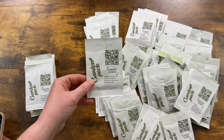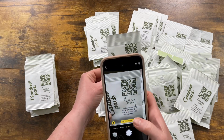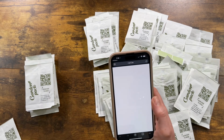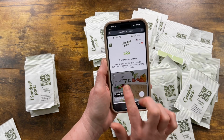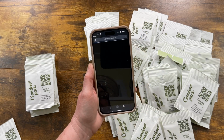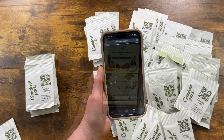So I thought it would be fun for us to use the QR code. All I got to do is scan it right there and open. Now we're having storms, so hopefully this is going to work for us. Okay, so this, please choose the product you purchase. So this is going to be the 75 seed box. I hope this comes up. Y'all know we're having some stormy weather, so it may take us a minute.